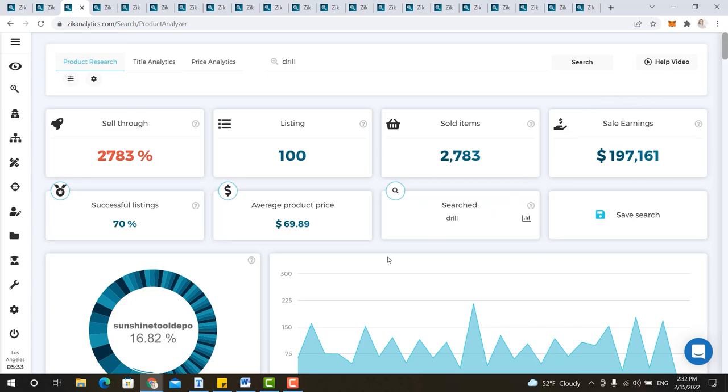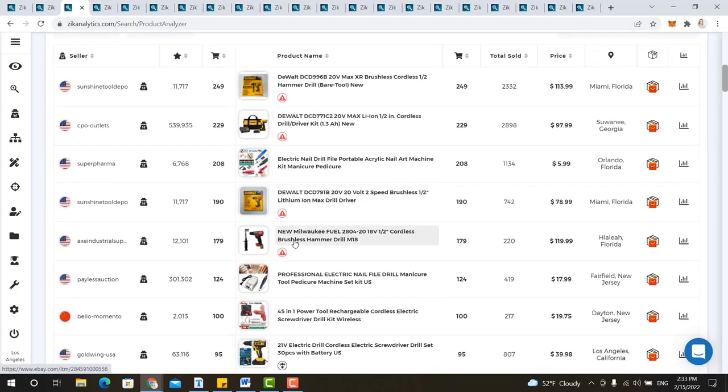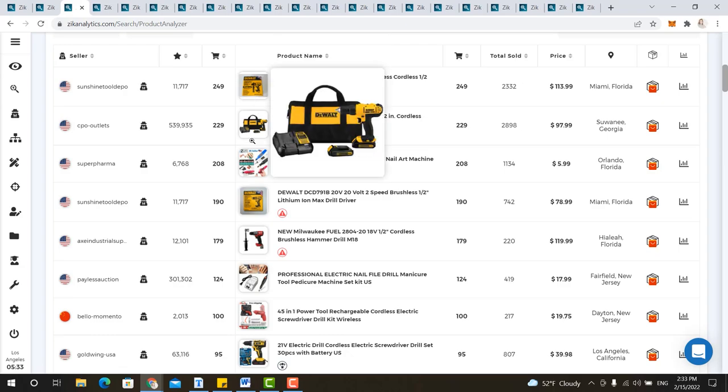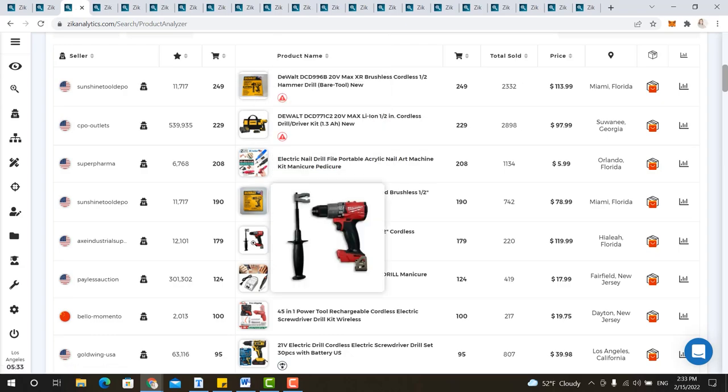But drill did the best when we did the research for these items, and the sales earnings are over $197,000. Of course, this will skyrocket during the spring and summer seasons, and the average product price is $69. Now, when you scroll down to the product list, of course, you have regular drills, and then you have the nail drill and so on. But when I say drill, I mean the power tool drill.